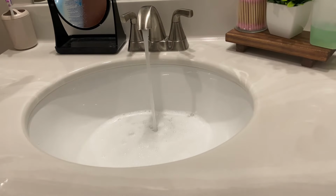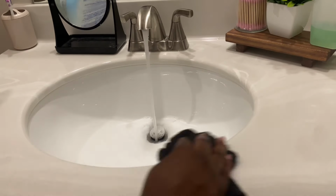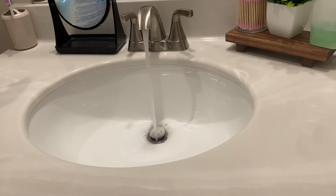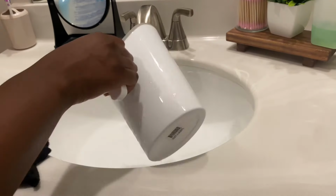Just let me know what you all use to clean the bathroom or whatever you clean. This Clorox spray, I didn't know it was foaming spray. It's decent, but you know, I really don't like foaming spray, so it's like a little thick, you know.